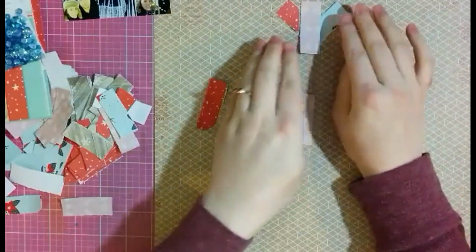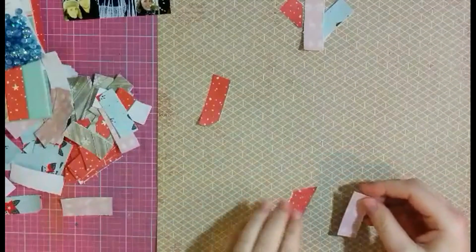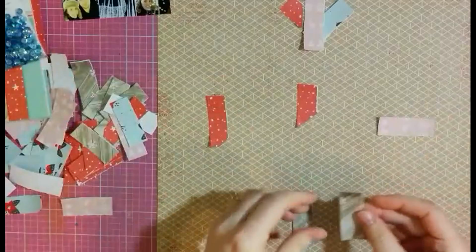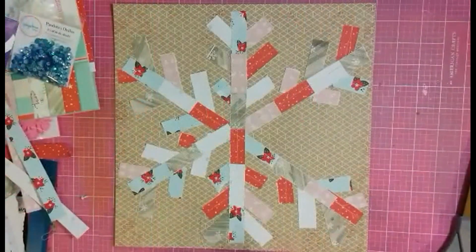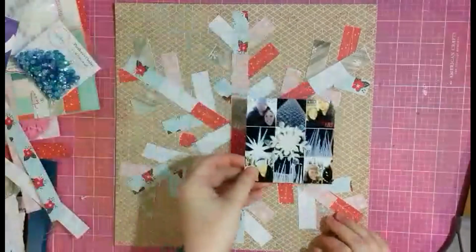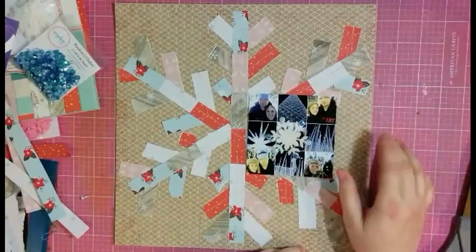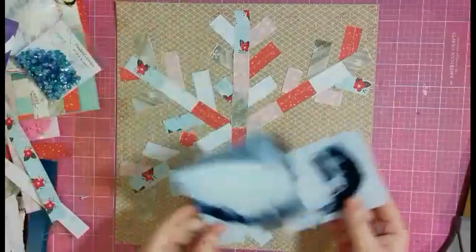So you're not going to see me do the whole thing. You kind of just get the point. You layer them down and then, to make the snowflake, you just put them on angles. I did do stitching to make sure that it stayed, and bam, there's the end of my layout with the snowflake.